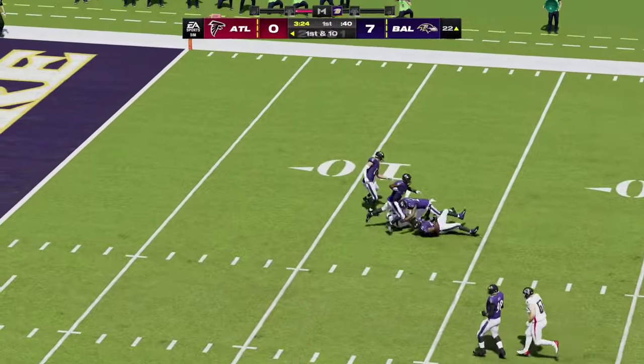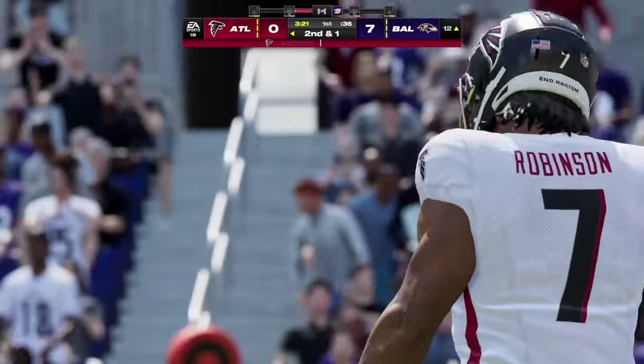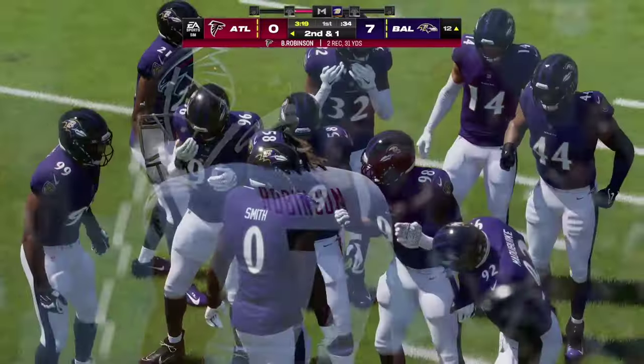Now a dump off here complete, and he's going to get a solid gain of 9 before being brought down. Second and right at a yard.